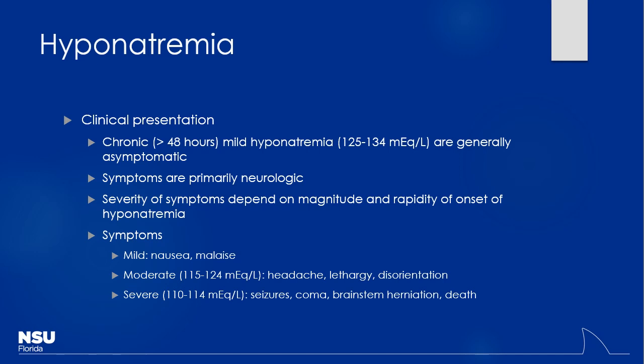But regardless, you can have mild cases of hyponatremia where you just have some nausea, malaise. When you get more moderate, say 115 to 124, you get headache, lethargy, disorientation. It's a lot of neuro symptoms you're going to find here. And then you find the more severe cases where you have the seizures, the coma, brainstem herniation.